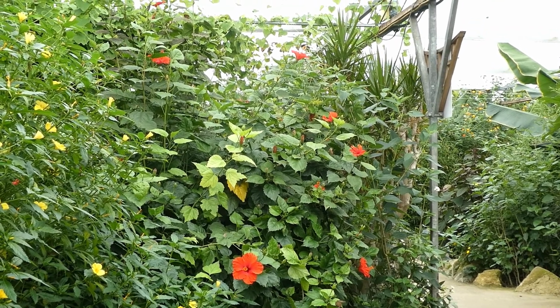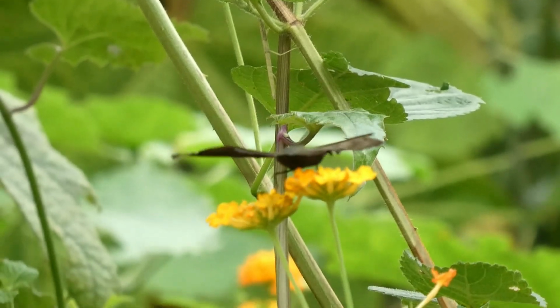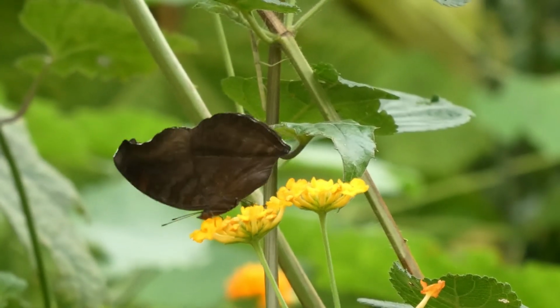A butterfly's lifespan averages from 2 to 21 days after they emerge from the pupa, but can live up to 11 months.